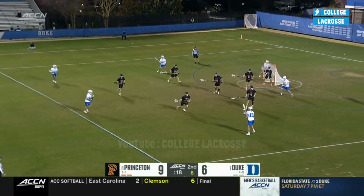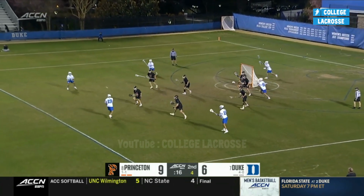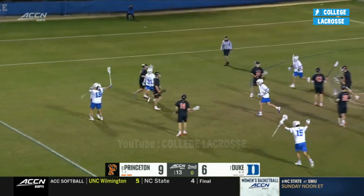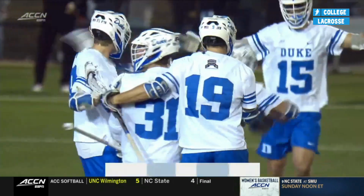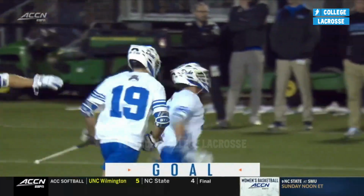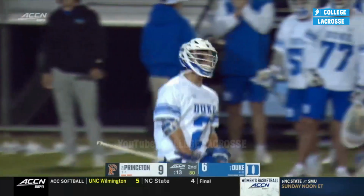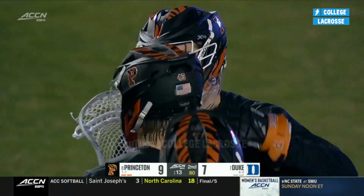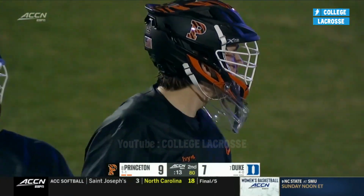Well, shot clock's down to 5. They've got to hurry here. McAdory lets it rip and scores! Andrew McAdory beats the shot clock. He is fired up. And it's a 2-goal game right before halftime. And there's that energy out of McAdory.